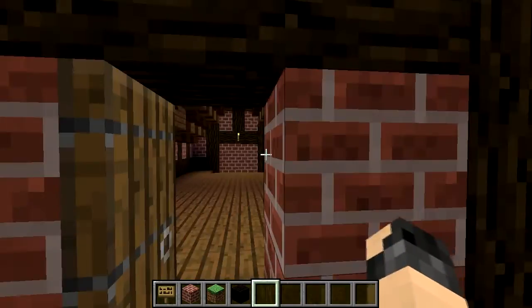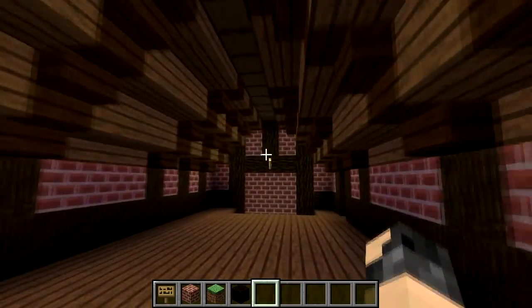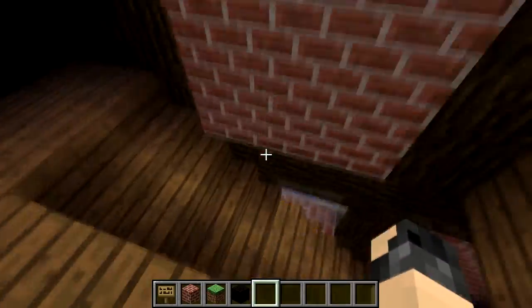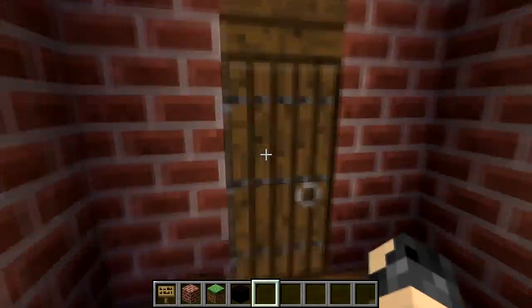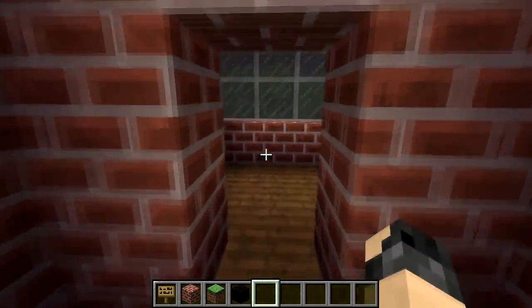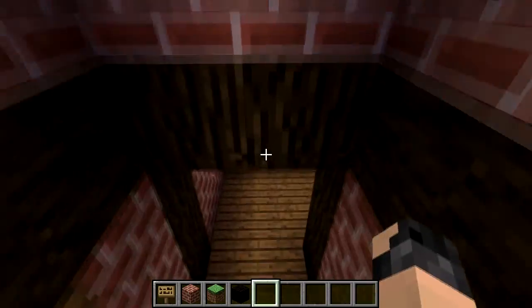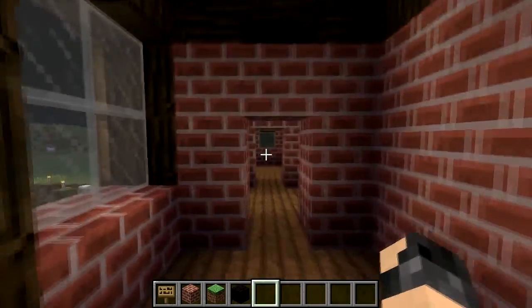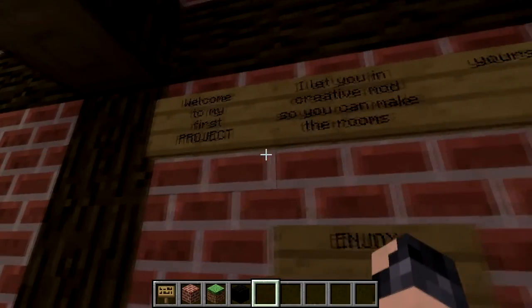Another balcony. Oh, this is so awesome. Let's see. Come down the stairway. Oh, great. Already there. How do we go down further? Another stairway. I love it. There's the front. Look at this.